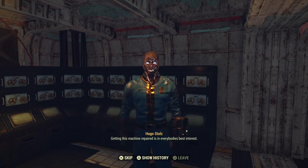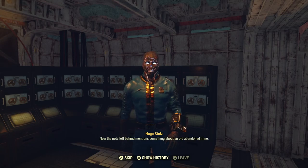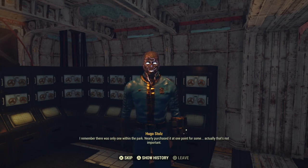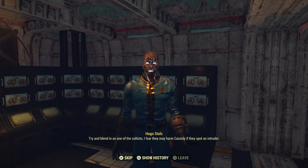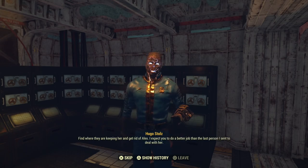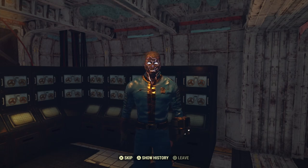Wunderbar. Getting this machine repaired is in everybody's best interest. Now, the note left behind mentions something about an old abandoned mine. I remember there was only one within the park, nearly purchased it at one point for some... actually, that's not important. Try and blend in as one of the cultists. I fear they may harm Cassidy if they spot an intruder. Find where they're keeping her and get rid of Alex. I expect you to do a better job than the last person I sent to deal with her.